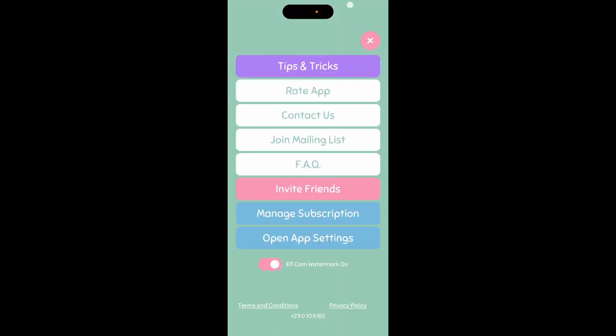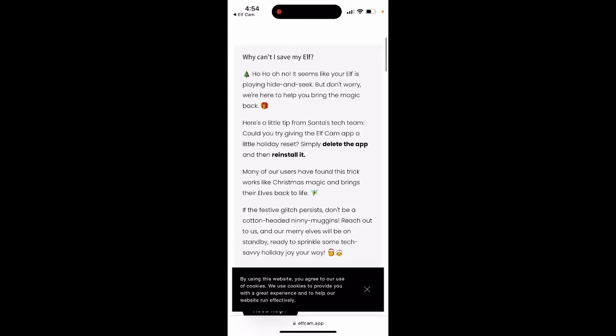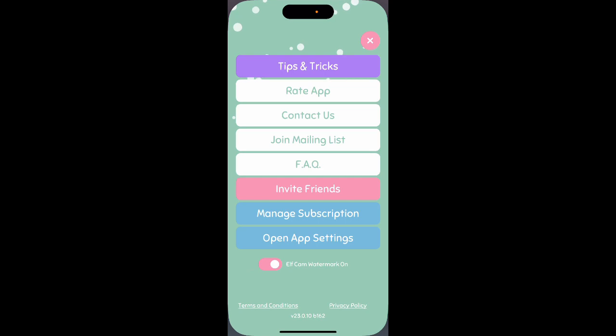Maybe I will upgrade in future, but then you will see here tips and tricks where you can just see some FAQs and things. Of course, it makes sense that the developers of the app want to make revenue. Therefore, there is no free version or so. You can only use it after paying. But yeah, it can be quite fun. This AR technology, especially on the newer phones, it looks quite amazing.